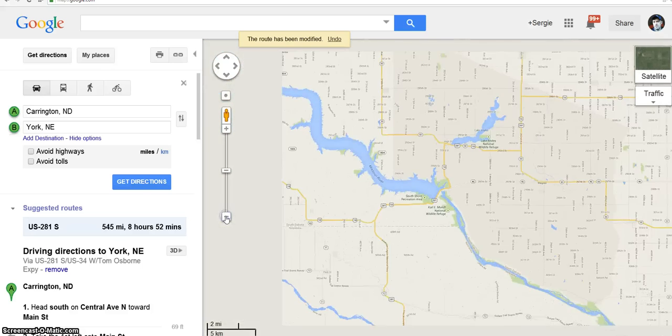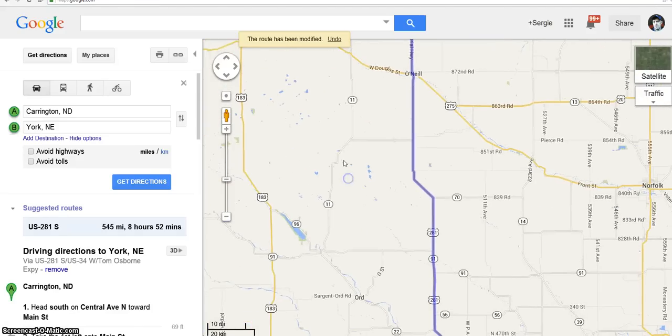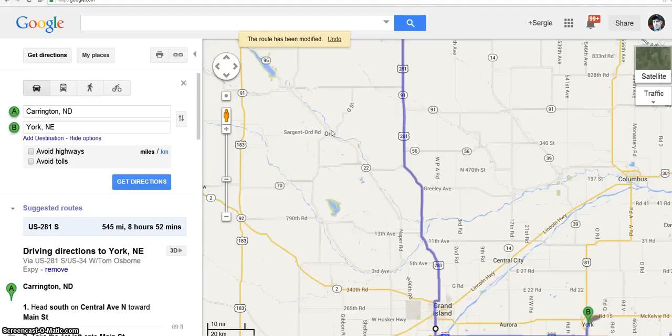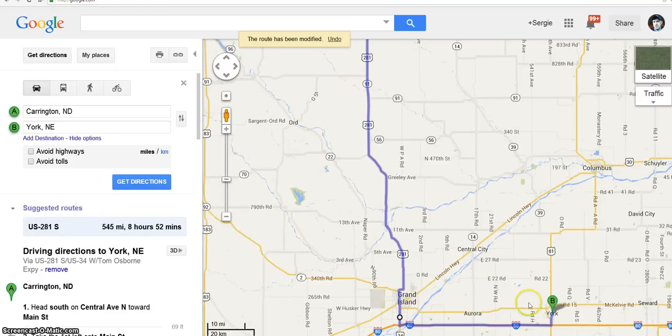And then basically I just stayed on this 281. Didn't hit any scales today. Just kept driving, and the temperature kept improving. So I started at -14, and by the time I reached Nebraska, it was -2 or 29 Fahrenheit. And as soon as the temperature was like this, I felt how my truck came alive. Basically, the fuel gauge needle stopped moving, and whatever fuel I had leaving Carrington lasted me all the way to York, which is 545 miles.